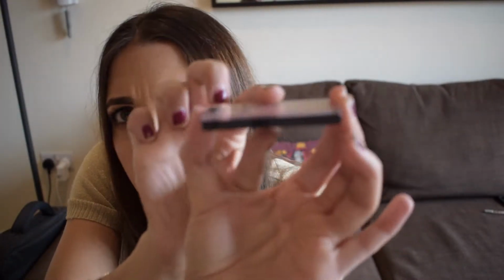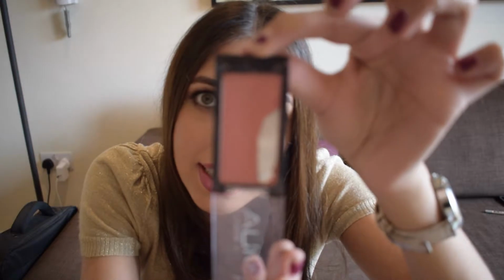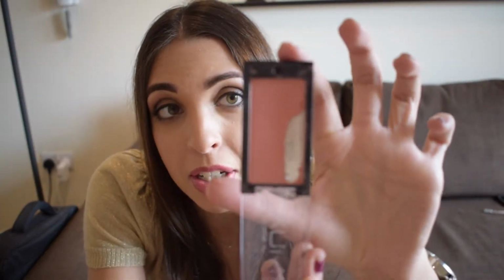£1. How amazing is that? I actually got my sister using these as well. She loves them. So what I love about this, as you can see, it's super small and lightweight packaging. If you're travelling, I would definitely recommend bringing this with you because it means you've got space for other products as well. If I just open it up, the colour is absolutely gorgeous, and I've actually used this as an eyeshadow shade as well.